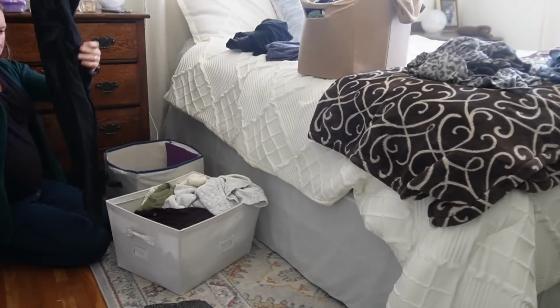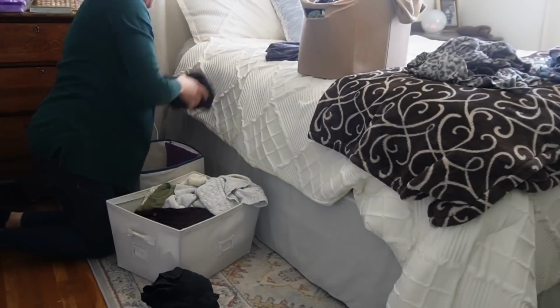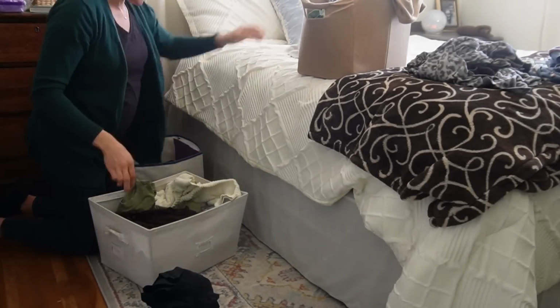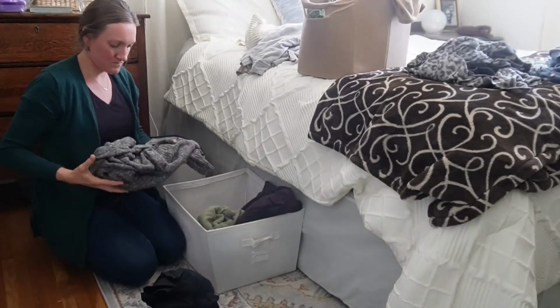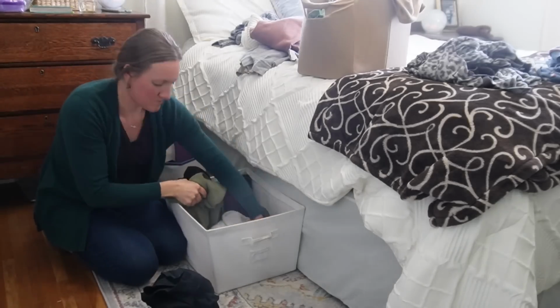But it just takes time, and taking 30 minutes during kids' nap time to listen to a podcast, declutter some of my clothes, even reorganize it, just throw some things in a bag to haul to storage, and also toss things in a bag to donate is what needed to be done.